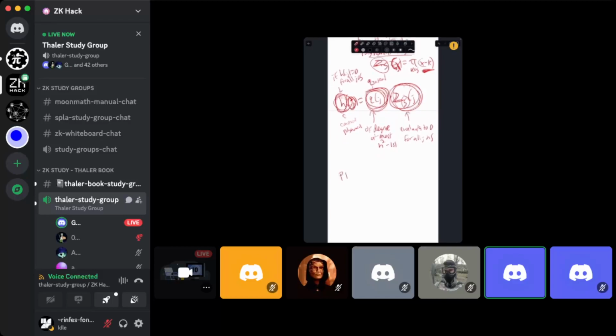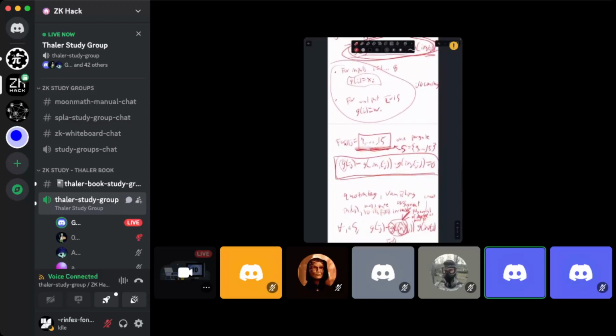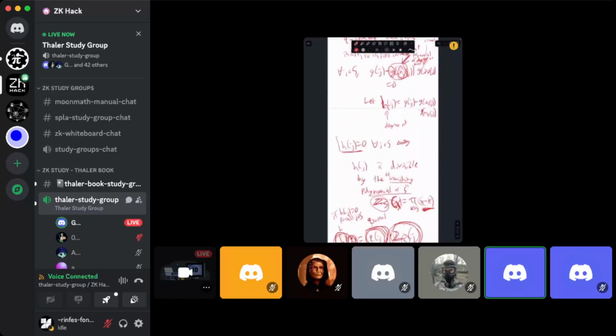So let me just summarize it. The prover first sends G. If the prover is honest, then G satisfies all of these constraints in this box, one for each gate J of the circuit. That is equivalent to this polynomial H, which has degree about n squared, evaluating to 0 for all J in the set S. For my example circuit, this was like 9 up to 15 or something.